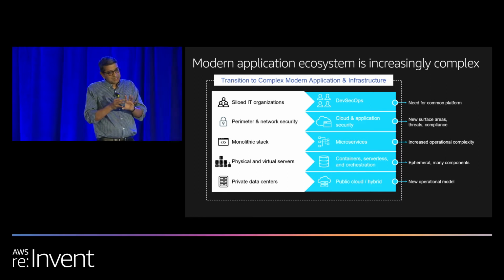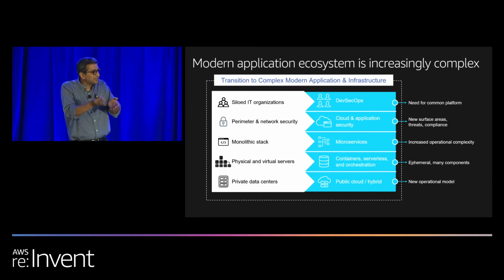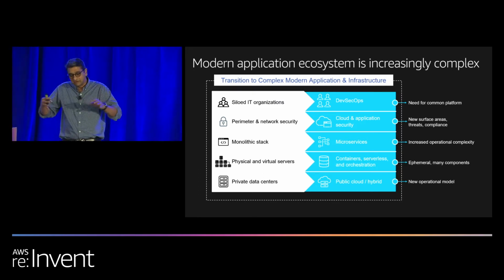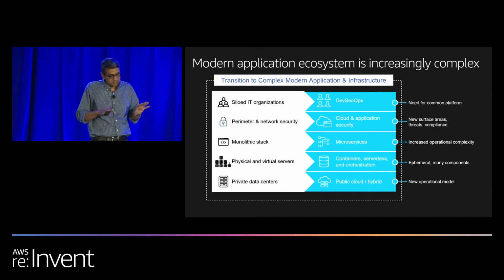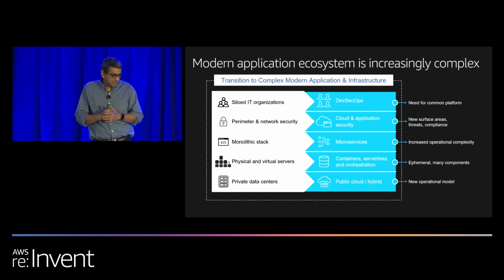Your application and its security posture changes dramatically. I mean, what is an application anymore? It's not something that runs on a few servers. It's something that is in the cloud. That's something that works on your mobile devices. The concept of application itself has become very, very amorphous right now. So there is no such thing as a perimeter security within the application world.